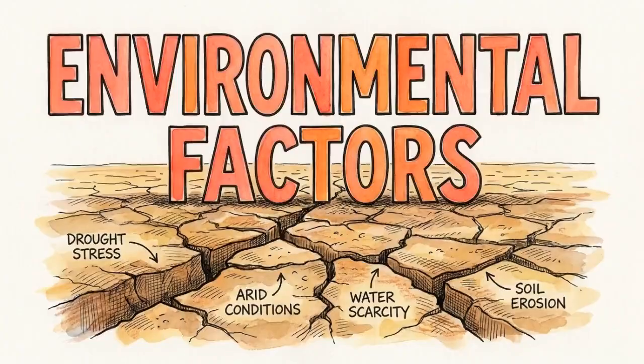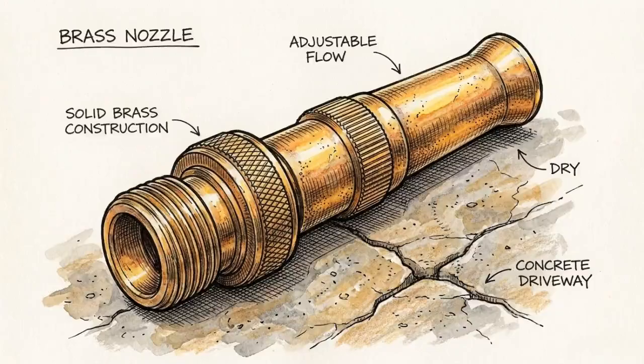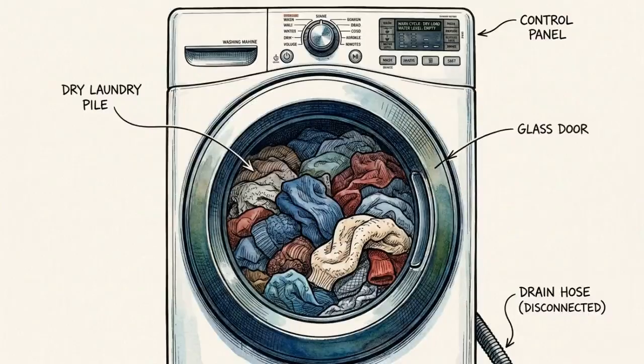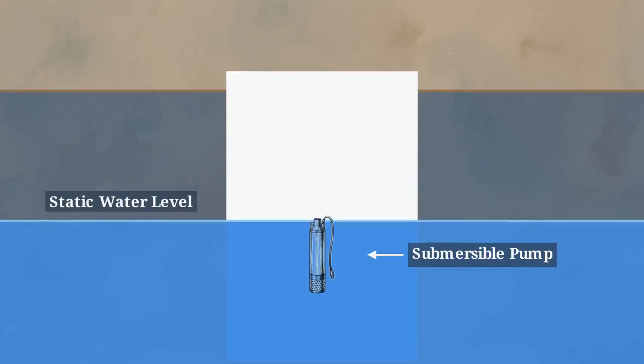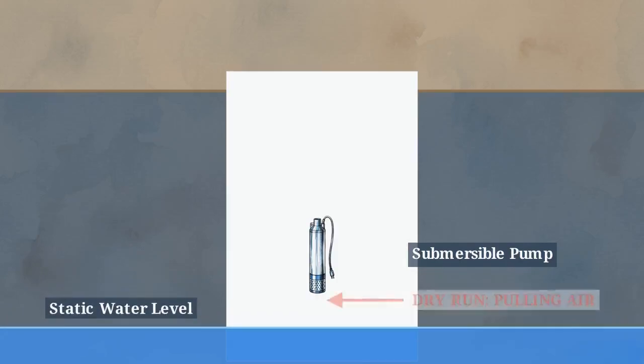In Phase 2, the warning signs shift from mechanical to environmental. This is when your water pressure gradually fades over time, or disappears entirely during heavy tasks like running irrigation or doing several loads of laundry. This cross-section of the earth shows a dropping static water level. High demand or a long drought can cause the natural aquifer to recede, sinking below the pump's intake valve.